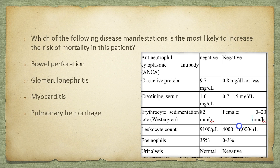So you notice that there is ANCA negative in this patient. What do you think? Actually, it's not uncommon to find ANCA negative in eosinophilic granulomatosis with polyangiitis, and it carries a worse prognosis in regard to cardiac involvement. Besides a high eosinophil count, ANCA negative carries a high risk for cardiac involvement. Unlike if the patient has EGPA with ANCA positive, he will likely have renal involvement. So the answer to this question is myocarditis.